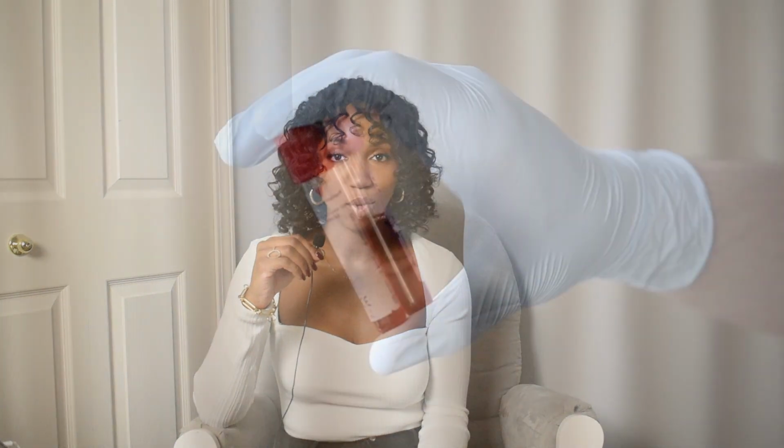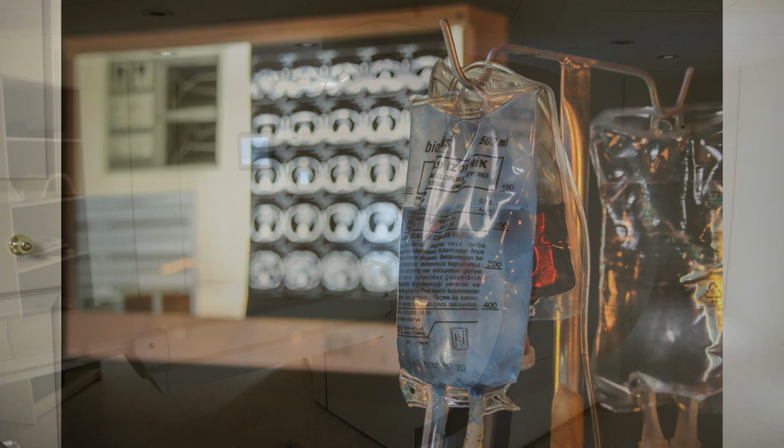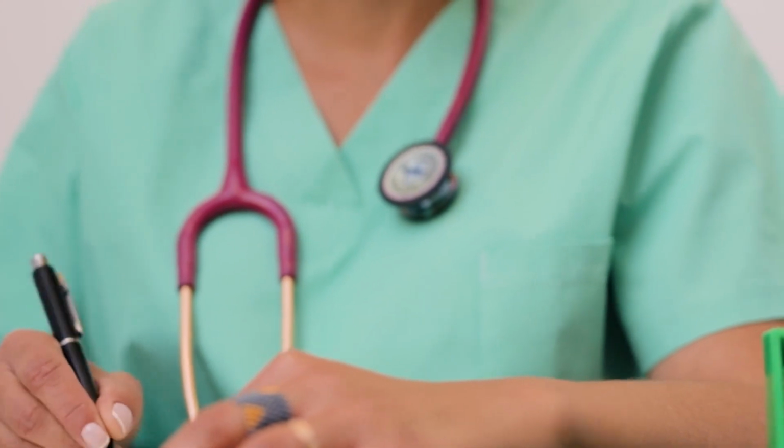Oftentimes, new lab orders will get placed, the rates of fluids will get changed, tests can get ordered. There may be an order for your patient to go to CAT scan and you need to call down and schedule that before the end of your shift. Finally, you want to check your orders around 2 hours before your shift ends. The purpose of this is to make sure that your report sheet is accurate and that you've completed all of your tasks before the end of your shift.